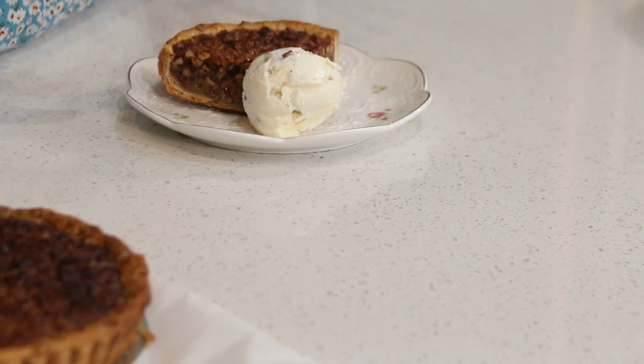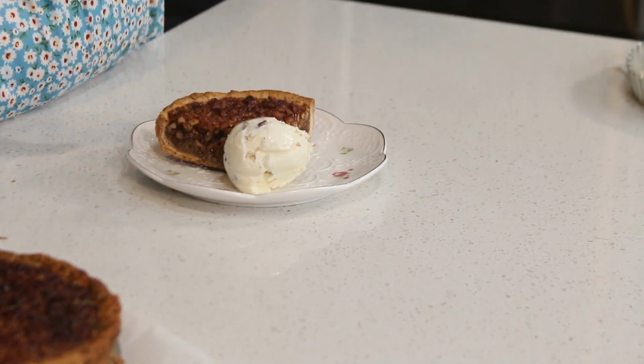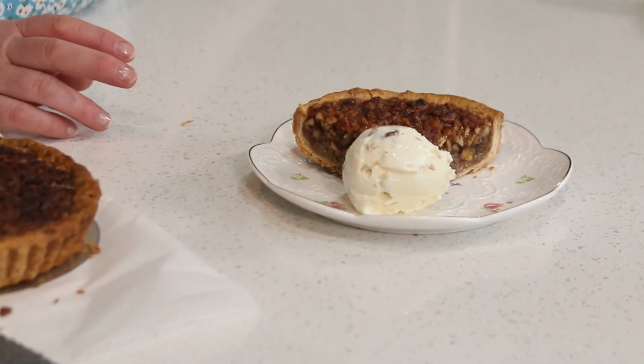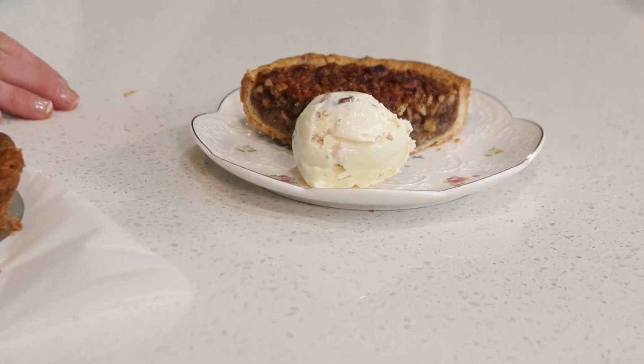I like to put it on the side, because if you put it on top, it starts to melt, and then your pecans get even soggier. Who wants that? You want nice crunchy pecans. And there you have it. The pecan pie, with a little ice cream on the side. It doesn't get any better than that.